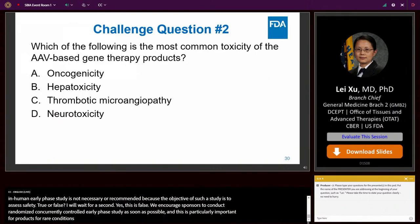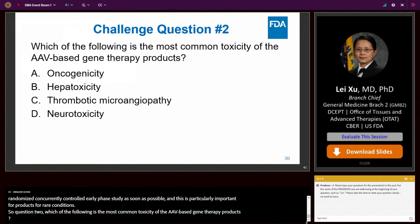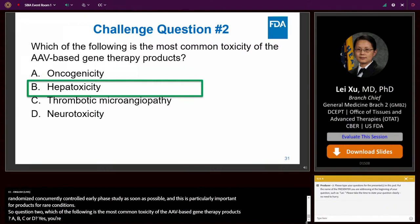So question 2, which of the following is the most common toxicity of the AAV-based gene therapy products? Oncogenicity, hepatotoxicity, thrombotic microangiopathy, or neurotoxicity? Yes, you are correct. Hepatotoxicity is the most common toxicity observed for the AAV-based products.